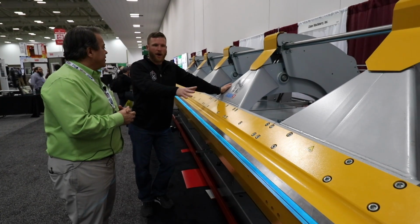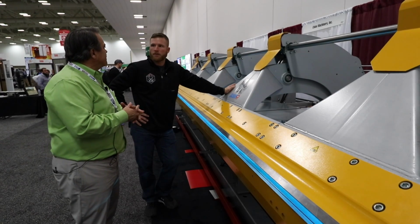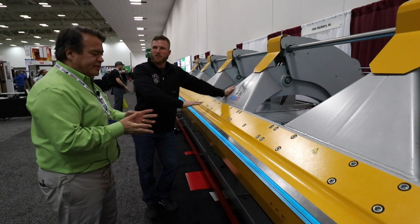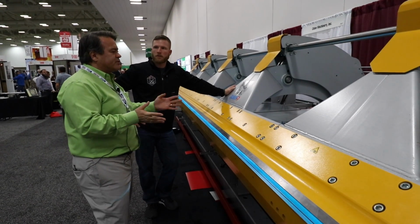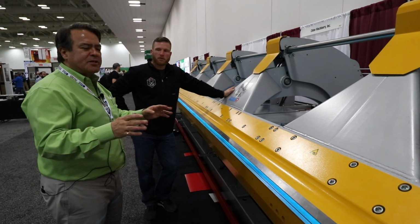Any special requirements if a guy wants to get into this other than 125K? 460 volt, 3-phase. 460, 3-phase, and yeah. What about weight? I mean, a typical slab, what does this weigh? 6 inches reinforced, this is about 12,000 pounds. Oh, not bad. Very cool. Yeah, you don't need a special foundation.